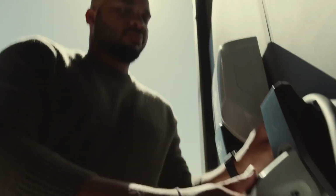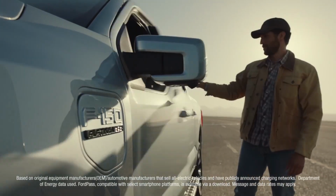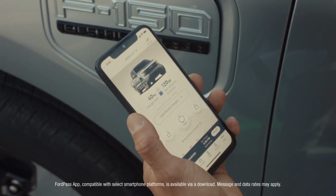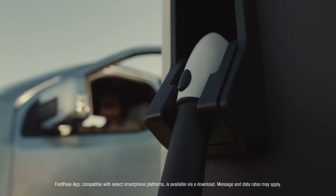Then, when the truck needs powering on the go, it's got access to the FordPass charging network. Easy to access, easy to customize, easy to pay for through the FordPass app.